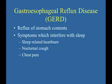Let's talk about GERD, gastroesophageal reflux disease, often referred to by its prominent symptom of heartburn. Many times patients will say, I lay down at night and I just feel like this acid is coming up and I get this horrible taste in my mouth and I can't sleep, it hurts. I take Tums and it lasts for a little while, but it doesn't last very long, and it wakes me up in the middle of the night.